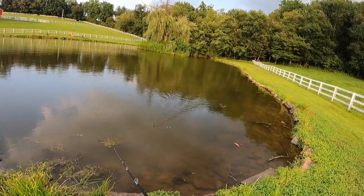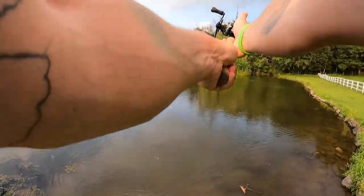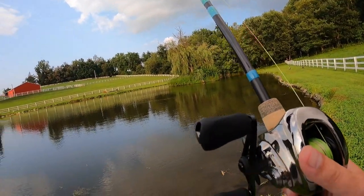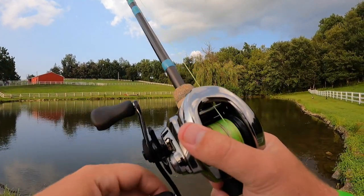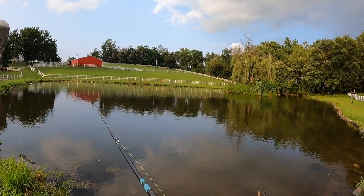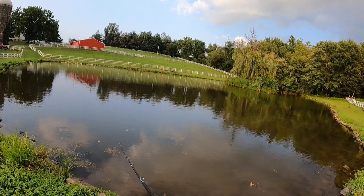Try it here a little bit. It's a bunch of grass out here in this side of the pond, and then this is the deepest side of the pond too. Might just try swimming this slow. Probably get bit that way too.